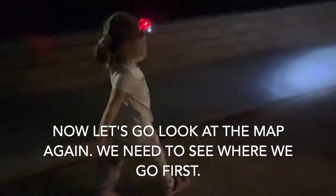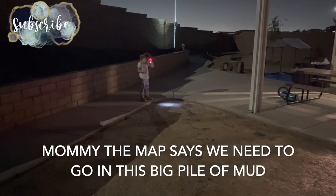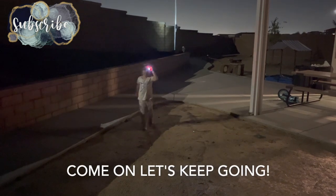Okay. So we're gonna look at a map again. We can see we go for. Mommy, map us when you go in this big pile of mud. Ew. Come on, let's begin.